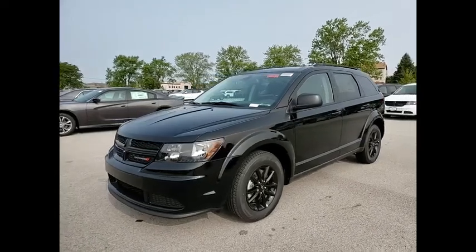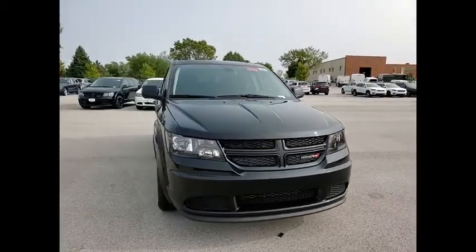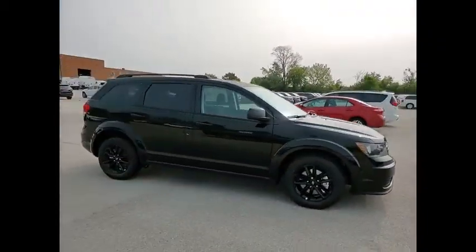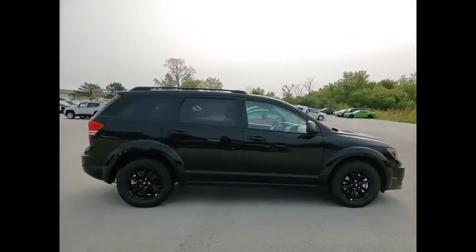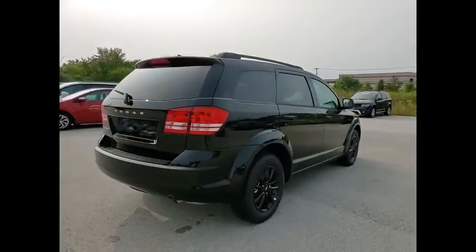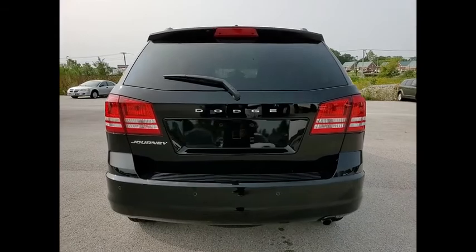You are going to love the 2020 Journey. Dodge Journey combines the practicality of an SUV with the comfort of a car, all while boasting a style all its own. The Journey's optional third row seat, along with innovative features like a chilled beverage cooler and in-floor storage bins, make it a good and affordable alternative to a traditional minivan.